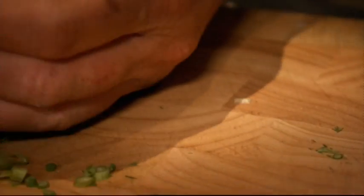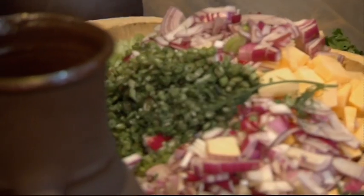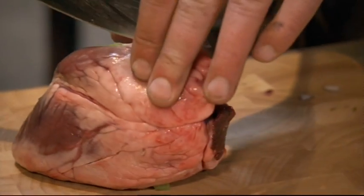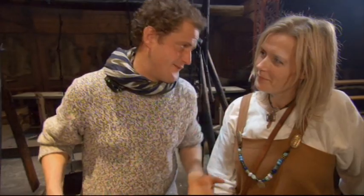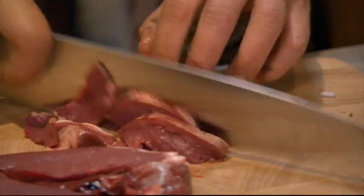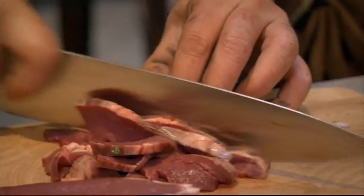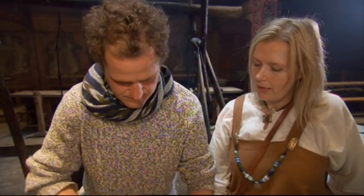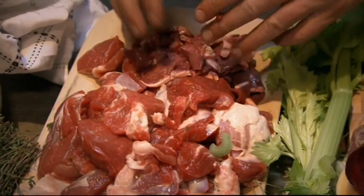So that's the dill stalks, red onions, swedes, carrots and celery all chopped up. Now on to the meat. Hege, I'm putting heart in this recipe. But I thought the Vikings wouldn't have wasted anything. I agree with you on that. And they would have been people that appreciated these kind of things that nobody really cares for anymore. That's right. I think the Vikings would not have let anything go to waste.